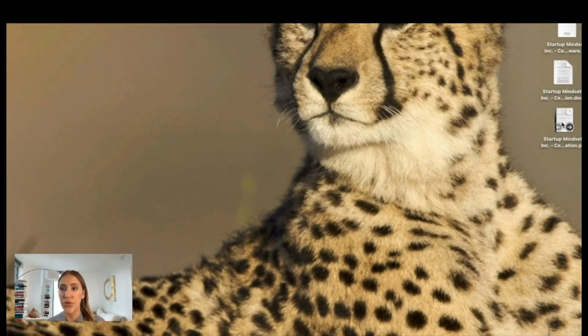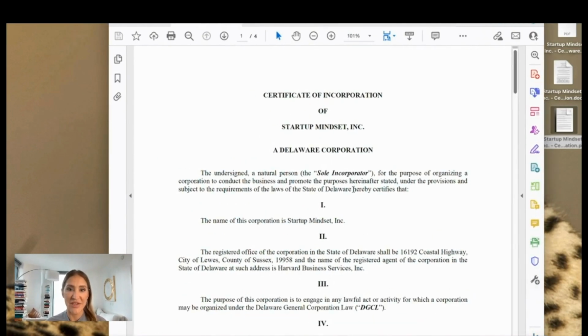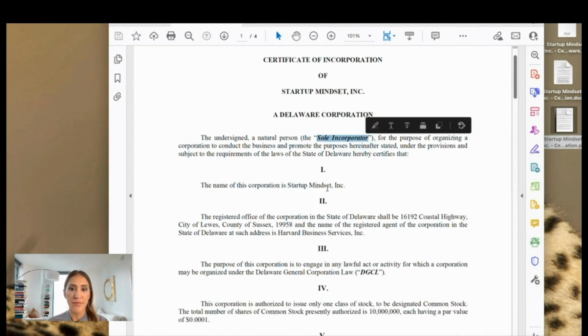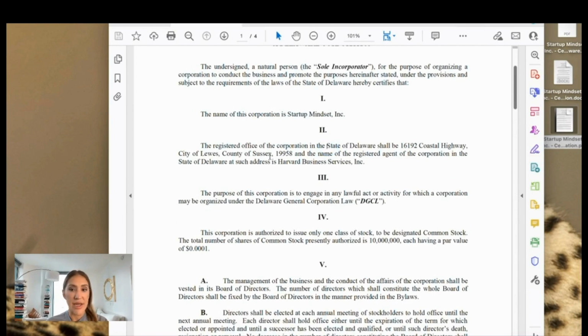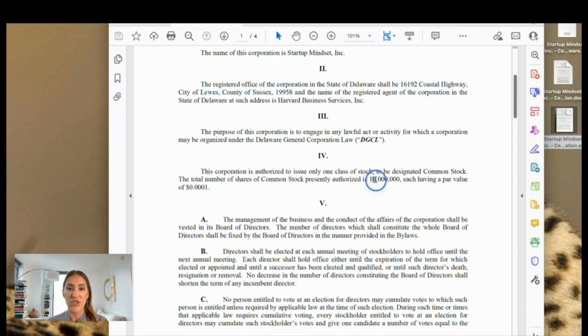And I'm going to show you how the certificate looks. So here is our imaginary startup, Mindset Corporation, that we're forming. I am the sole incorporator, and I state the purpose of forming the company, the name, then registered agent, Harvard Business Services, and their address. This is right here. All of this is super standard. Then this is where we authorize shares of common stock. We usually authorize 10 million shares, and par value, it's either 3 zeros or even 4 zeros after the period.